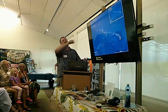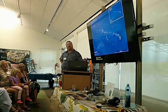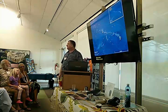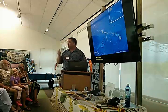Now, this little inset map I'll point out is actually of whaling records of Bryde's whales from Hawaiian waters. Both the Soviets and the Japanese were hunting whales in the Hawaiian exclusive economic zone as recently as about 1976, and that was before the U.S. had basically set a fisheries exclusion zone. But they killed about 300 Bryde's whales just north of the northwestern Hawaiian Islands.